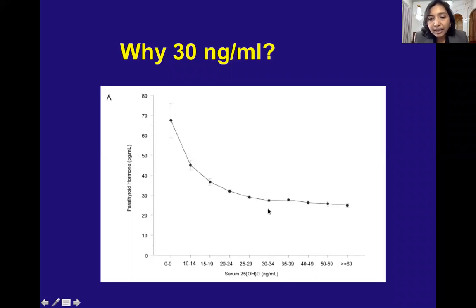So this rise in the PTH starts happening at a vitamin D level of 30. When the level falls below 30, this incline starts happening in the level of PTH, and that is why you have a cutoff of 30. And if you see below 20, this is the 20 cutoff, below 20 there's a sharp incline. So at 30 it starts rising, and below 20 there's a sharp incline. So we don't want it to be below 20 at any time.